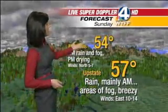So tonight, 39 in the mountains, 42 in the upstate. We're looking at rain showers, fog, freezing rain possible in the northern mountains. We're only going to top out at 54 degrees in the mountains, 57 in the upstate. Rain mainly in the morning, then we should dry out as we head into the afternoon.